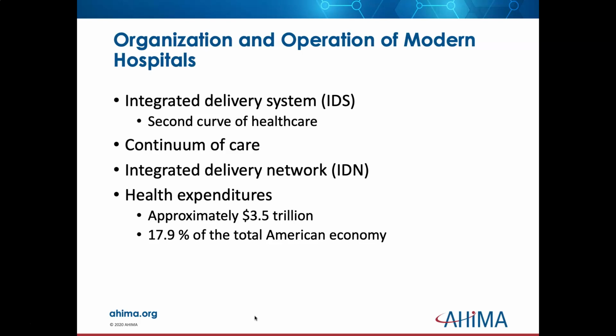Health expenditures in the United States are reaching, if not exceeding, $3.5 trillion and 17.9% of the total American economy. Lots has been written about this, and if you are interested, I'd encourage you to go out and Google health expenditures by country and take a look at some of the differences. That is not to say others do better than the US or worse than the US, or that America is the best or not the best. I'm not into politics, and that's not what I'm here for. What I'm saying is that these are facts, that health expenditures in the United States are expensive, and they take quite a bit of our gross national product, our GNP. And that is not a good thing from an economic standpoint if you look at economic principles.